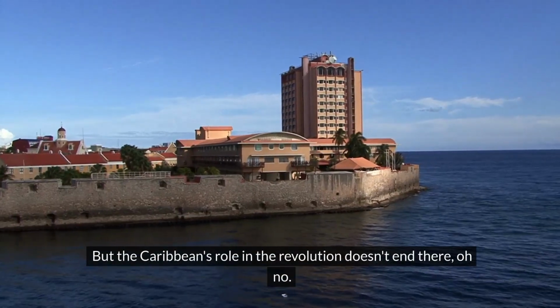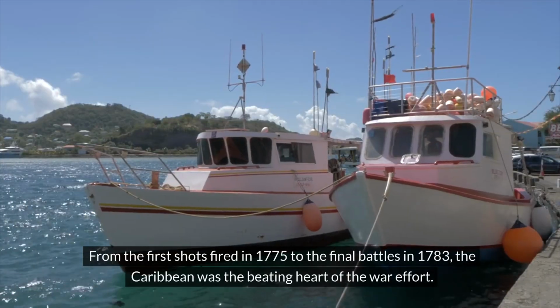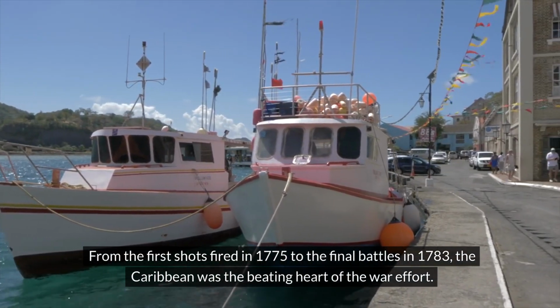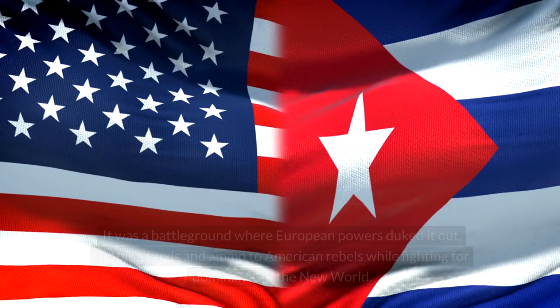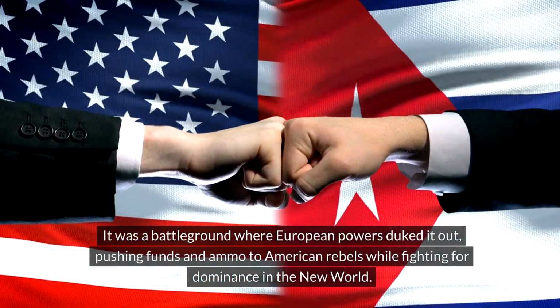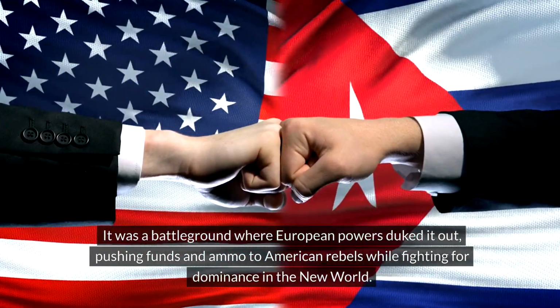But the Caribbean's role in the Revolution doesn't end there, oh no. From the first shots fired in 1775 to the final battles in 1783, the Caribbean was the beating heart of the war effort. It was a battleground where European powers duked it out, pushing funds and ammo to American rebels while fighting for dominance in the New World.